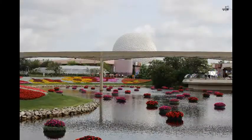Another thing we saw was the floating gardens in the pools at Epcot, which were really pretty. They're actually floating. You could see them rotating and spinning in the water. They were really pretty. So we made our way towards the World Showcase, because that is where the majority of the Flower and Garden Festival events are.